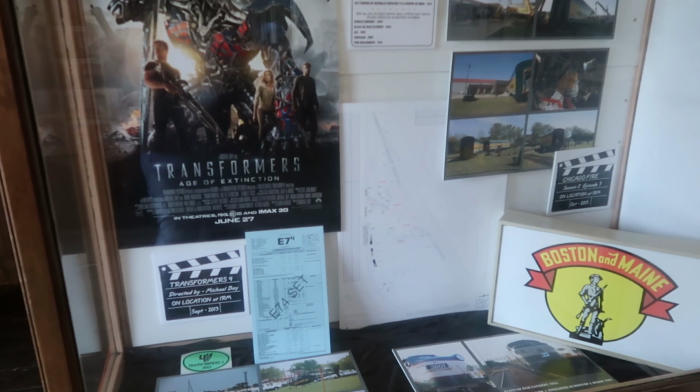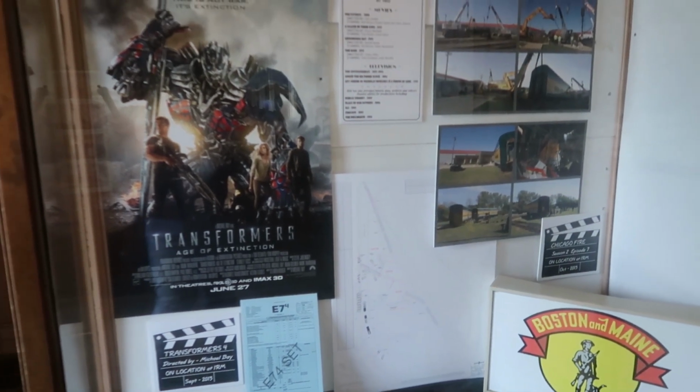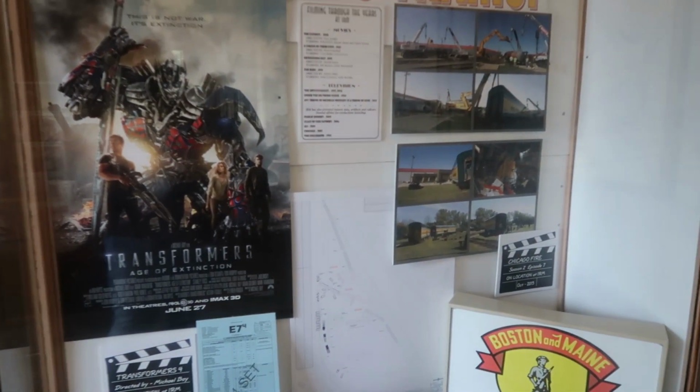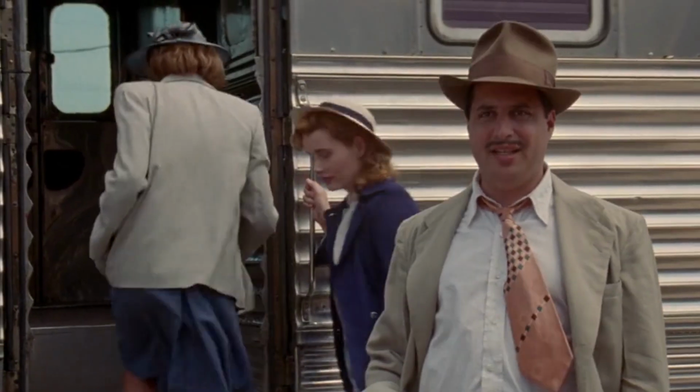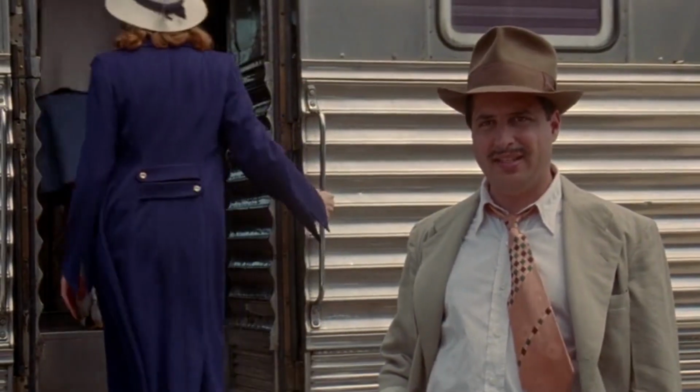Whoa, apparently Transformers 4 and Chicago Fire were also filmed here. They have those two things, but they don't have anything about A League of Their Own. One of my favorite lines in the movie was said right here. John Lovitz says, "You see, how it works is the train moves, not the station."